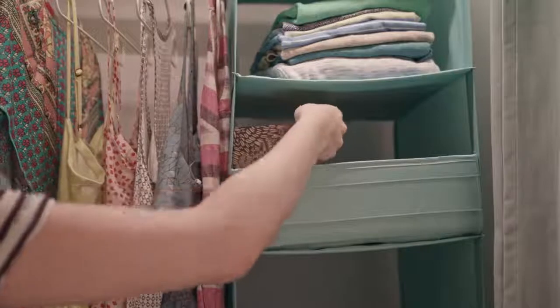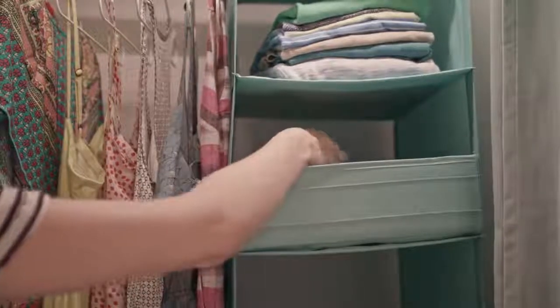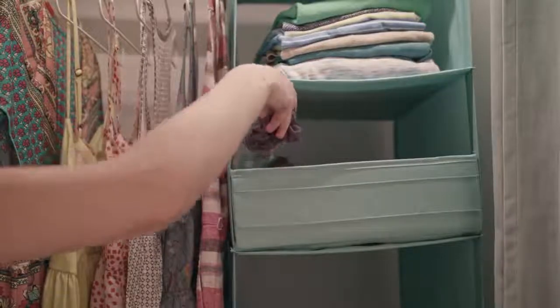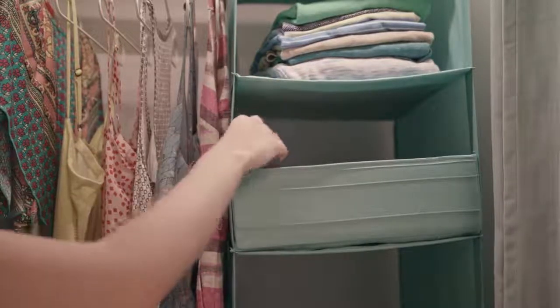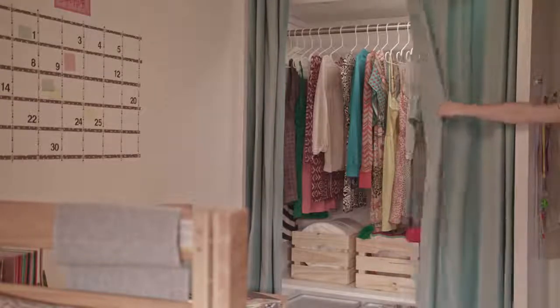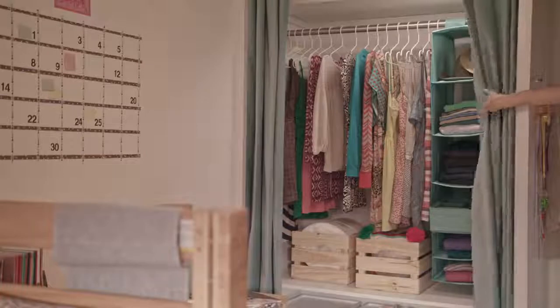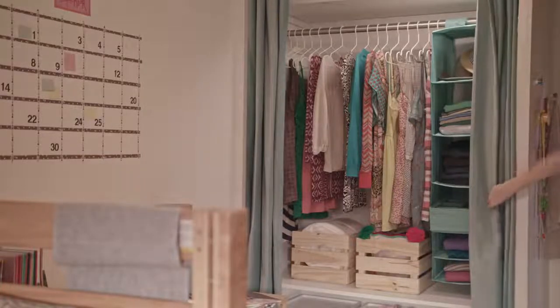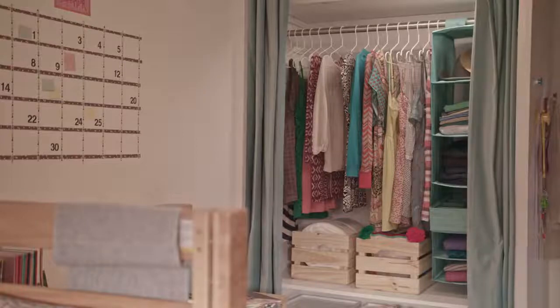This simple item will make any closet look perfectly organized, so when you wake up late for class, you'll know exactly where everything is. And that's exactly what IKEA closet solutions are designed to do: help you feel calm and relaxed and happy. And of course, IKEA curtains keep everything covered when you want.